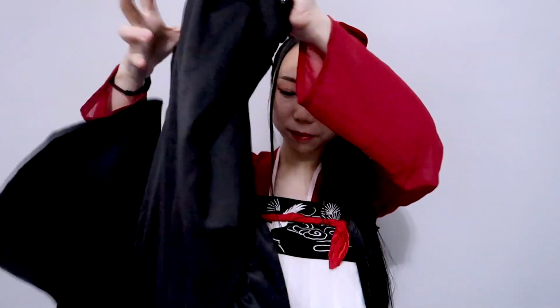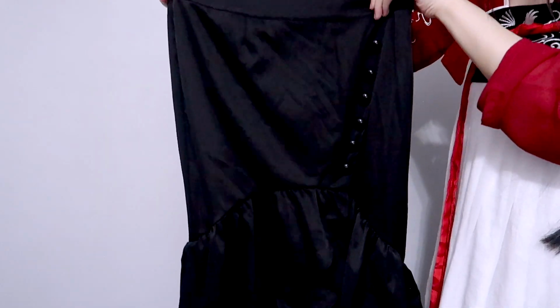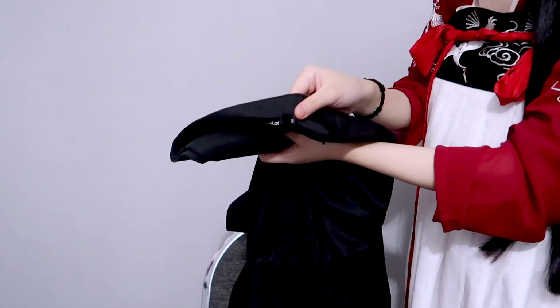There are more stuff. This skirt. It's pretty long. It looks like a costume, low in the front and long in the back. So if you do a photo shoot, this could be a good option. I just don't think I will have a chance to wear it. It's like that. And the size is M. You could wear a black corset and wear this skirt.